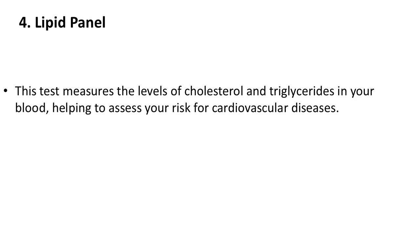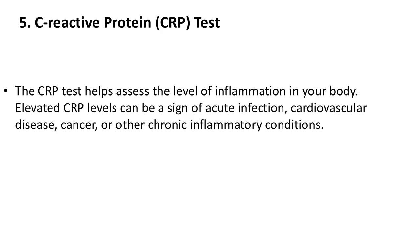4. Lipid panel. This test measures the levels of cholesterol and triglycerides in your blood, helping to assess your risk for cardiovascular diseases. 5. C-reactive protein (CRP) test. The CRP test helps assess the level of inflammation in your body. Elevated CRP levels can be a sign of acute infection, cardiovascular disease, cancer, or other chronic inflammatory conditions.